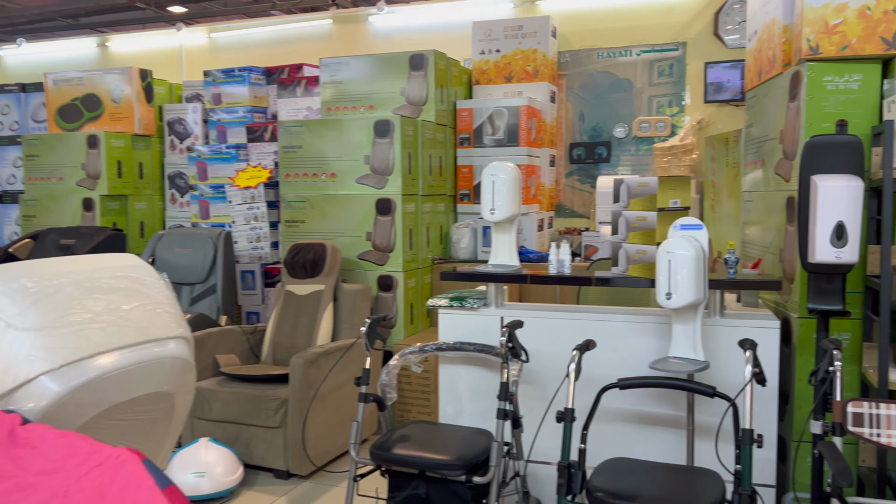You can also find stuff for animals here. You can find fishes, turtles, aquariums, food, cages, litter boxes, so many things. You can find office furniture here. And home furniture. And garden furniture.